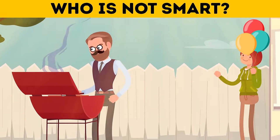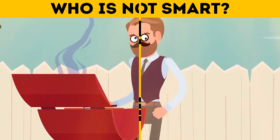Leo. While he's cooking, the meat is spoiling in the direct sun.